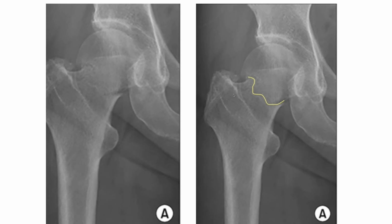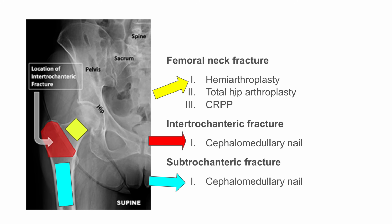But in general, for a femoral neck fracture, it depends on the patient's age, their activity level, and the surgeon's comfort level in terms of certain procedures. In general, we can do a partial hip replacement, which is called a hemiarthroplasty, or a full hip replacement. You may not think of patients who come into the ER and break their hip getting a total hip replacement, but if they're high activity, or if they have arthritis on both sides of the joint, then they may be a better candidate for a total hip replacement.